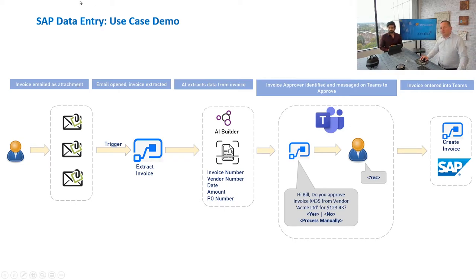But if you see in this diagram, it's as simple as that. If someone sends an email invoice attachment, the bot identifies the email, opens the attachment, and strips the important fields out. It looks up who the invoice approver is in Microsoft Teams in AAD, then accordingly sends them a message in Teams. If the approver says yes, it goes ahead and creates the invoice in SAP.